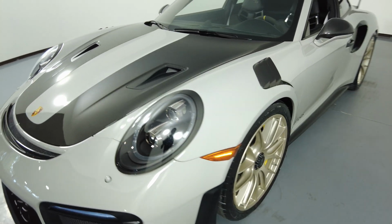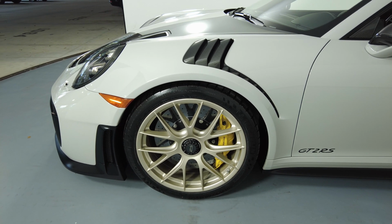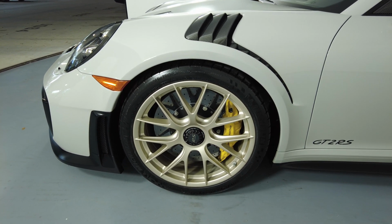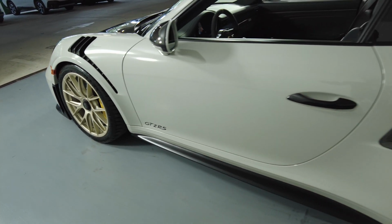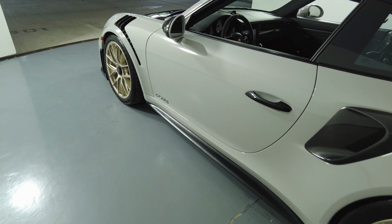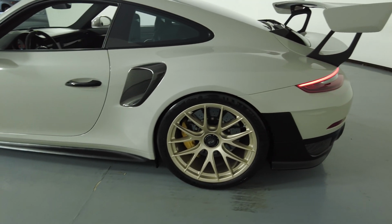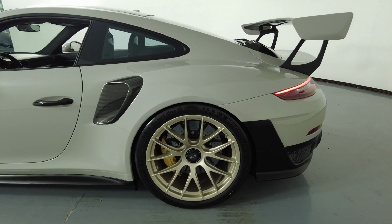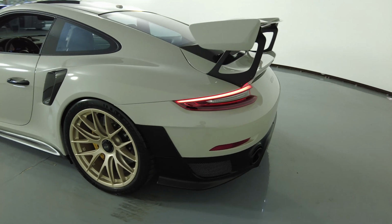Let's move on to the driver fender and wheel. This fender has no dents or scratches, and the wheel has no curb rash. Let's take a look at the driver's door. Not seeing any scratches on this door at all, no dents, it's fine. Let's take a look at the quarter panel and wheel. This quarter panel looks perfect, and the wheel has no curb rash.